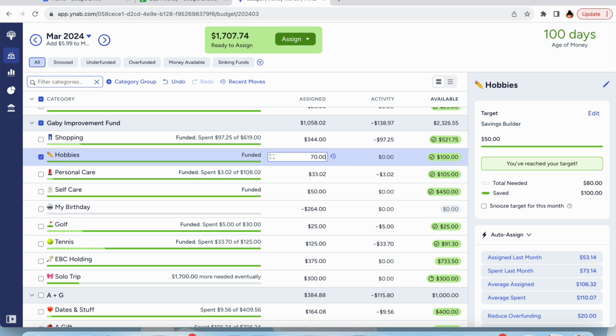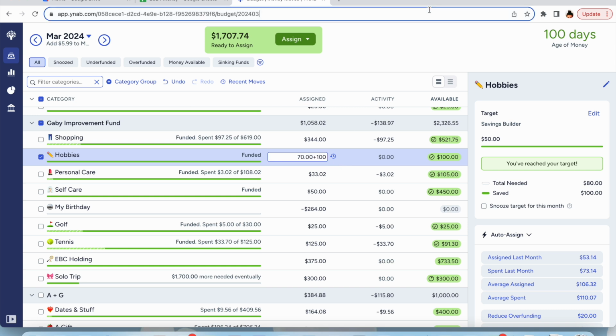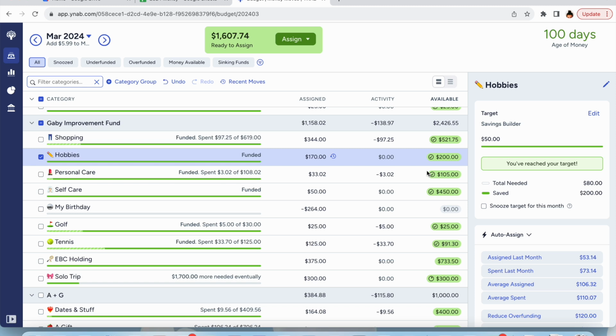I'll go ahead and give myself an extra $100 for hobbies. For once, I think my personal care is doing well. My self-care is looking healthy. I do have to get a massage, get my eyebrows done, and get a haircut. So that's going to dwindle a bit, but I still have plenty of money in there, so I don't think I need more.